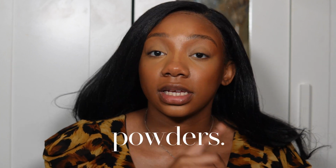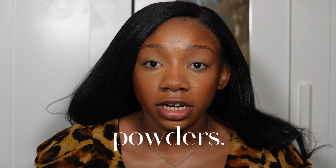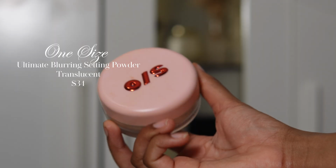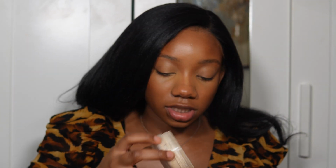So let's go in with our powders. Anything that you have done a cream step with, you need to make sure that you're reinforcing that with a powder, whether it's a loose powder or a pressed powder. You need to set your face. Powder is the One Size translucent setting powder. They have multiple colors, but I just get the regular old translucent. I feel like she does an amazing job at blurring and giving me the coverage necessary, and it keeps my makeup in place all day.